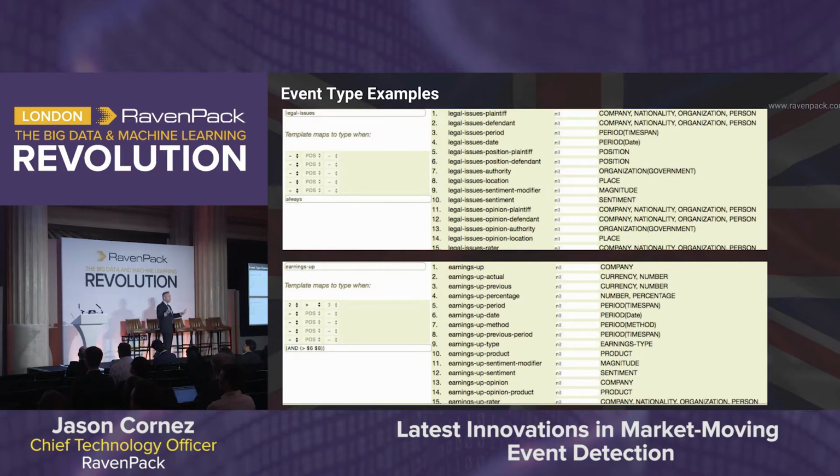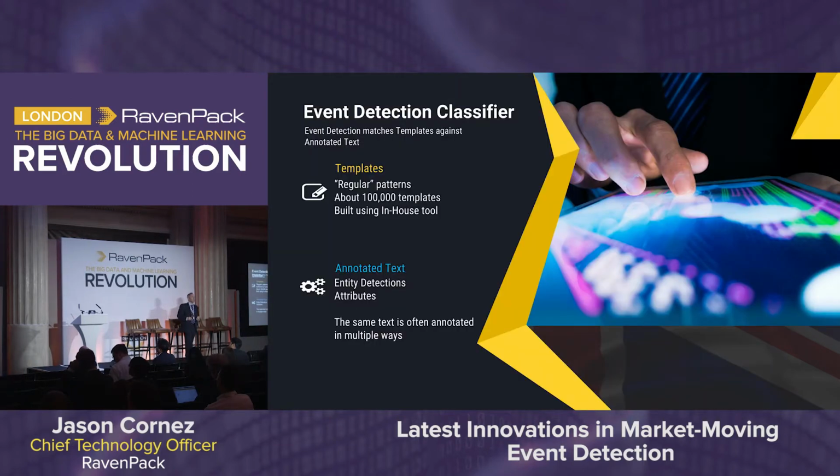but if you think textually, the pattern or how you would match this is exactly the same for earnings down, right? You still have some company announced some earnings and some previous earnings. You don't know if it's up or down until you actually extract the numbers, look at them, and make that determination, right? So that's how RavenPack does that, okay?